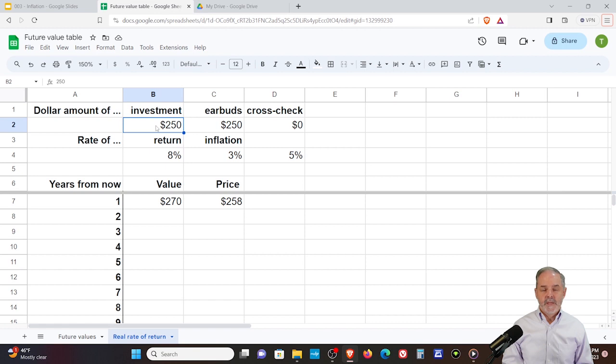Next, what we're going to do is set up a horse race. We're going to put $250 in an investment and grow it at 8%. We're also going to be tracking the price of a $250 pair of earbuds if the price does indeed track historical inflation and grow at a rate of 3%.